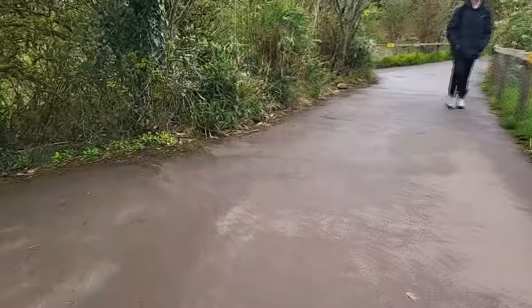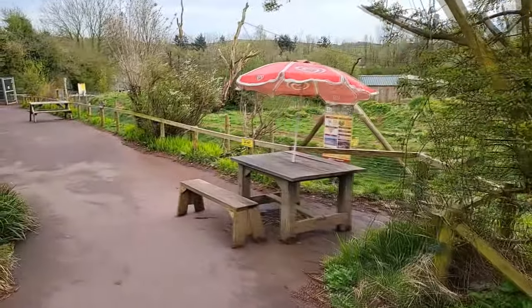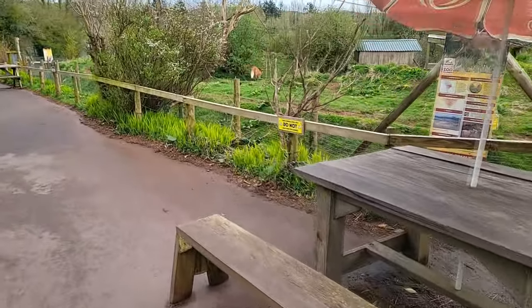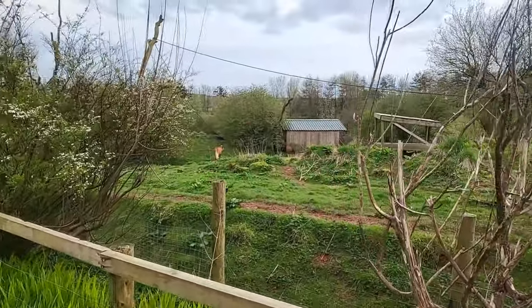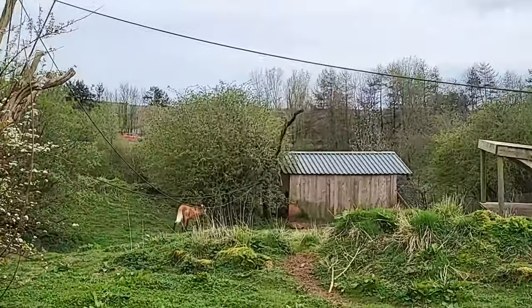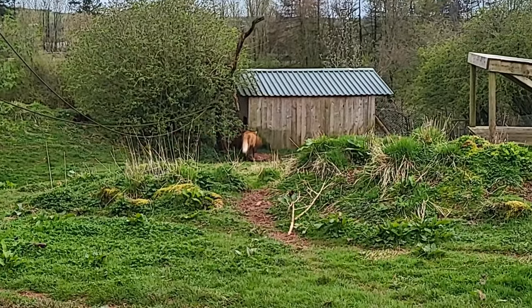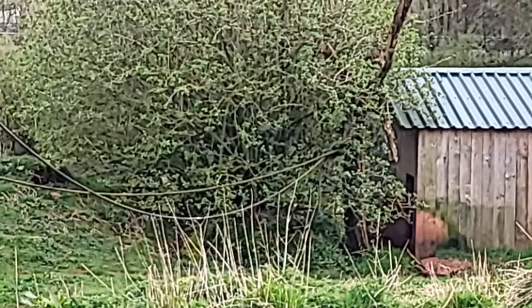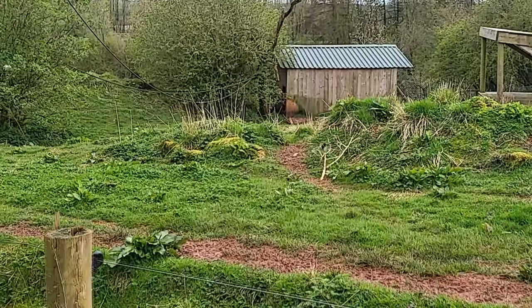Can't get a control. Oh wow, look at this. They have got wolves. Absolutely beautiful. Maned wolf. Absolutely fantastic. Oh, we were lucky to catch that. I didn't think we were going to catch that.